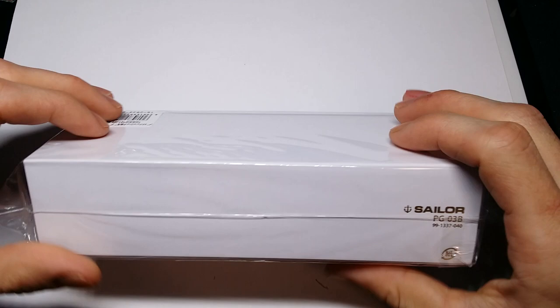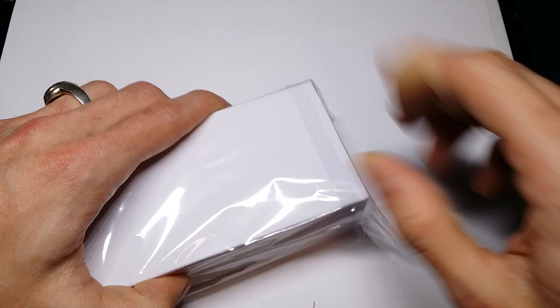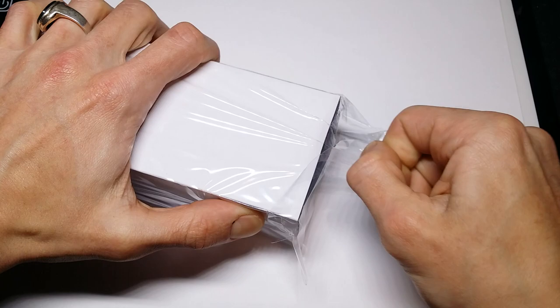Whoop! It's a Sailor. My second Sailor pen. Also my second Sailor Imperial Black pen. So we will absolutely be taking a look at those together. Oh, plastic. Oh, my gourd.